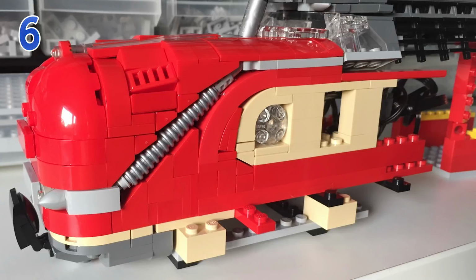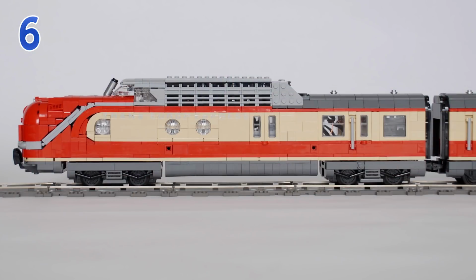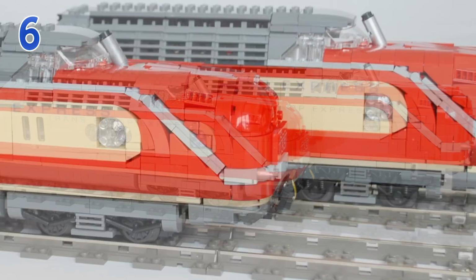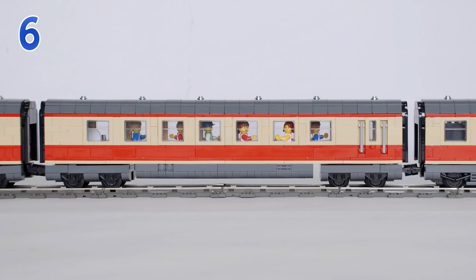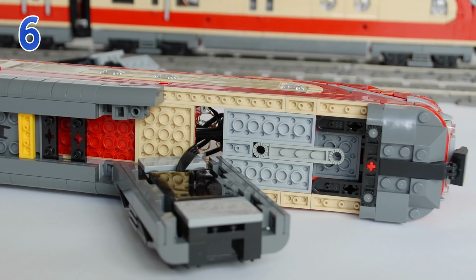The sleek curves for the front of the train are made beautifully. I love the techniques used here. It's very hard to achieve such angles and shapes in LEGO, believe me or not. The whole model consists of several train cars and each one of them is very sleek looking.